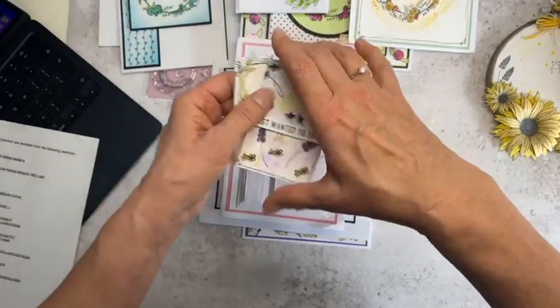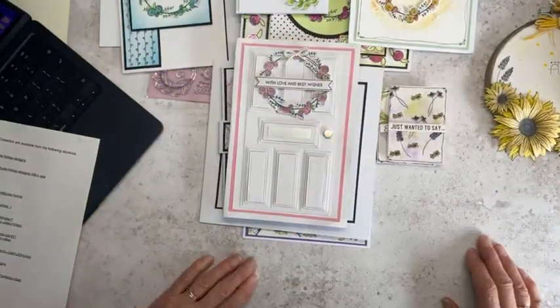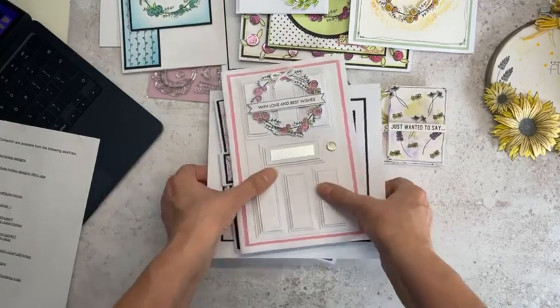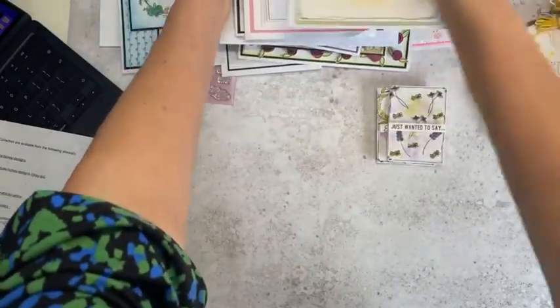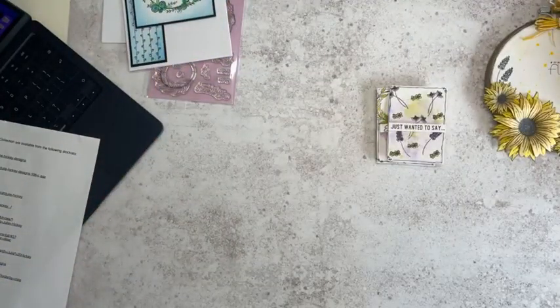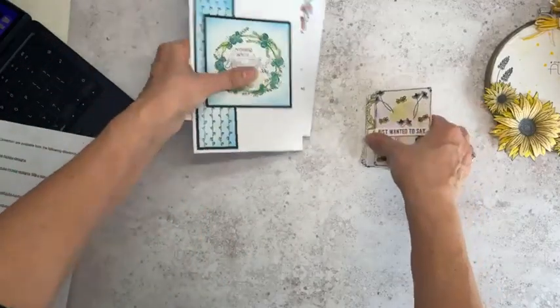It is genius, isn't it, Philippa? I thought that door was fabulous when she sent that, and I just think it would be so good as a Christmas card. Okay, so let me move these out of the way. So that's just one stamp set. So this is how much the design team loved them, lots of inspiration. I don't know where I'm going to put all these cards.